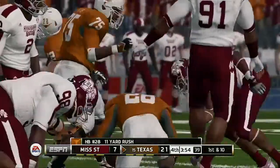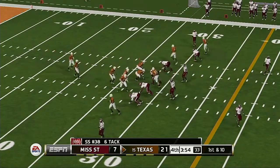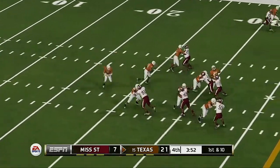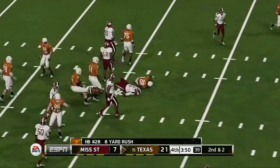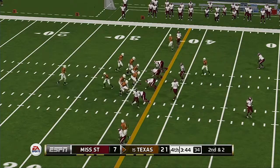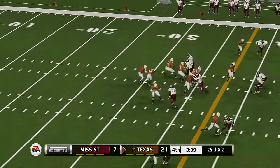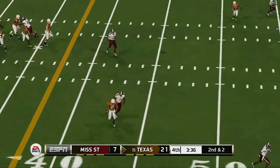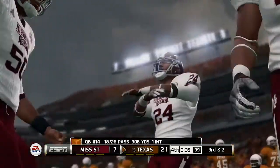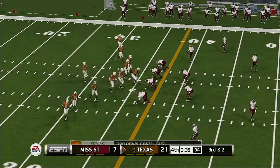Makes it to the 27. Gets out to around the 35. He throws it. This one will fall incomplete. It can be tough making a play on the ball sometimes, but that's probably a pick he should have made. It's third down, and they're about 2 yards shy of the sticks.